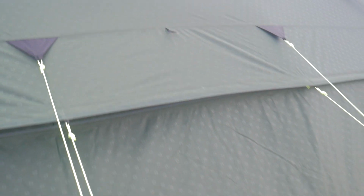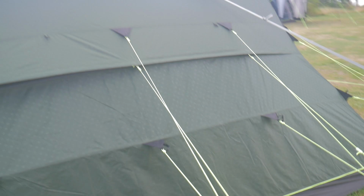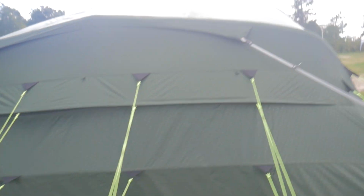So this is the other side of the bedroom we just opened up. And you can open this flap up. You see there's still bug mesh in there. You probably can't see in there. You may be able to see through there. That's the bedroom. And the flaps that we just opened, the blinds we opened up in the bedroom there. So you can see those through there. And again, that lets a lot of airflow through.